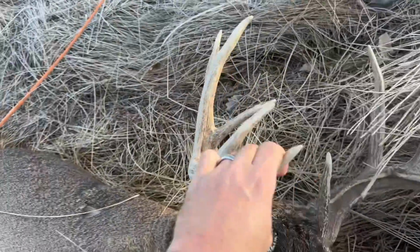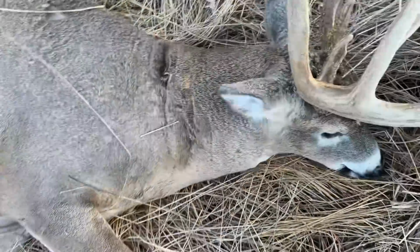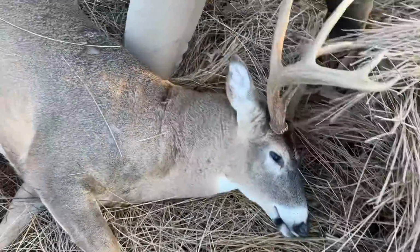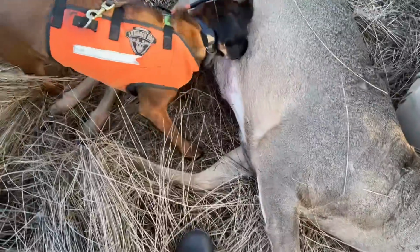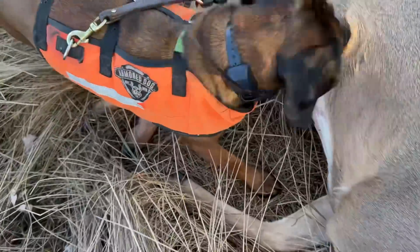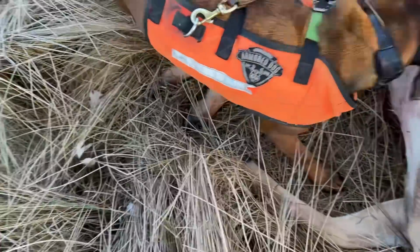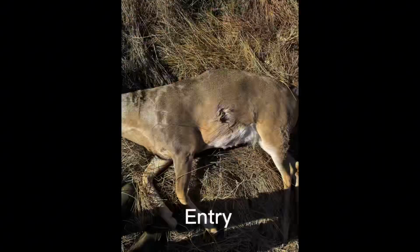I worked so hard for a deer like this. Hell yeah. Mature deer too. Dude, let's go! I wouldn't have done this without you, man. Oh, dude. He just died. Oh, man. I'll bet you he died within an hour. But he didn't go far. No. He didn't go far, so what was he?